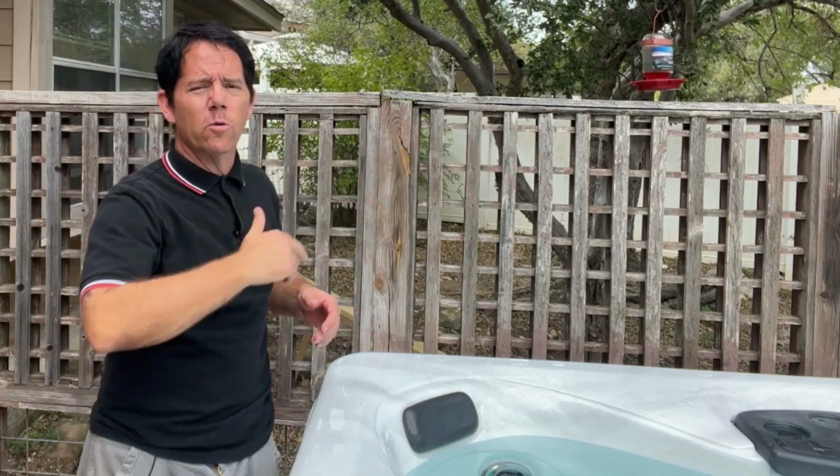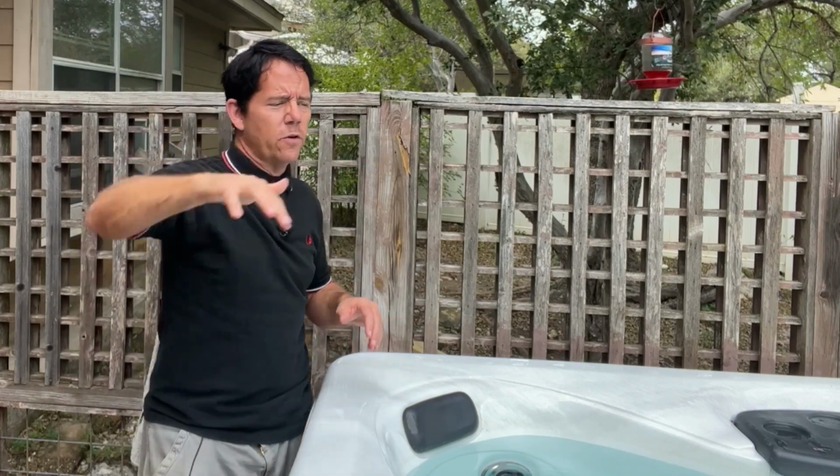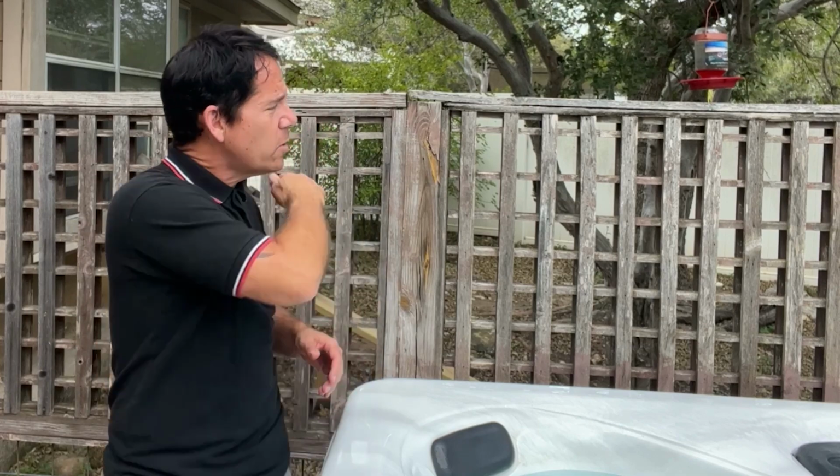You may want to have a privacy fence around yours like I do around 2 of the 4 sides of mine. So you need to think about having enough room. The average large-sized hot tub like mine is about 8 foot square all the way around. But really, in an ideal world, you'd have at least an extra 2 feet, if not more, on all 4 sides. I don't have that on these back 2 sides, as you can see in the video.